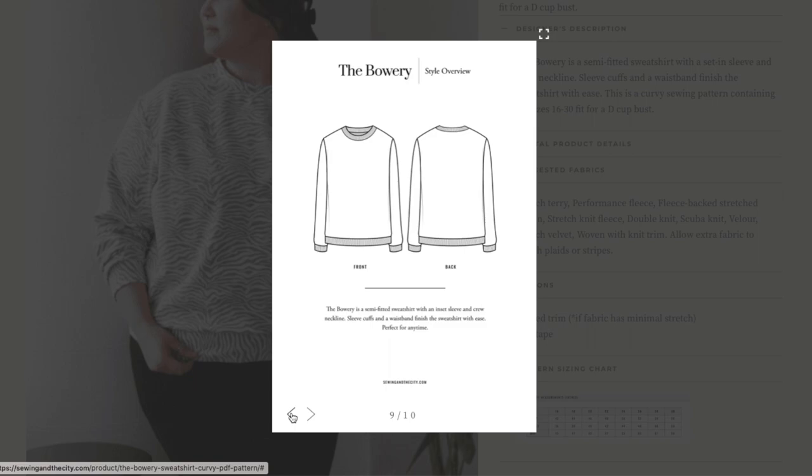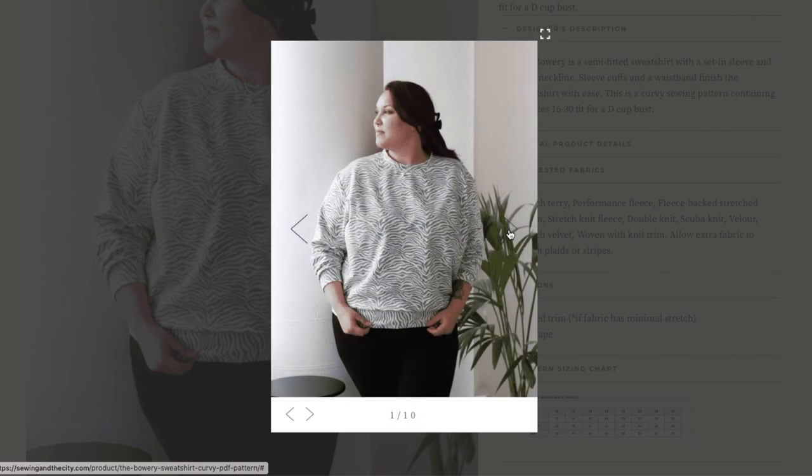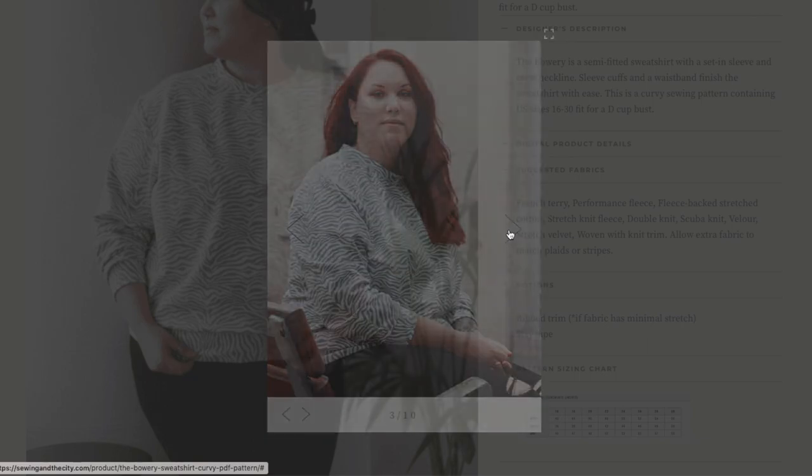Maybe more. Give me a shoulder flounce. Give me something, you know, something. Because this is just basic. All right. Again, it's a well-designed sweatshirt, not taking that away from her at all, but I want more for $16.